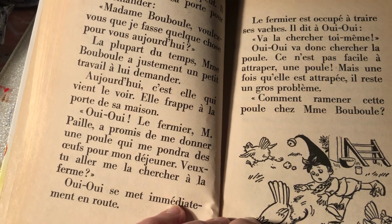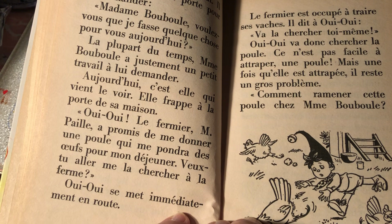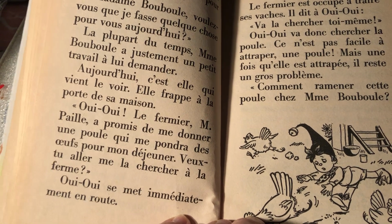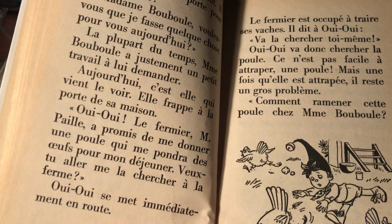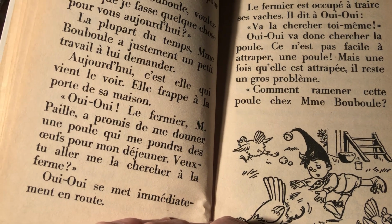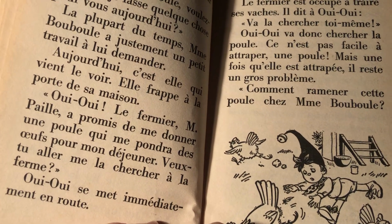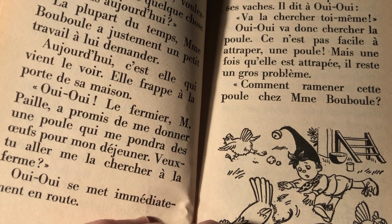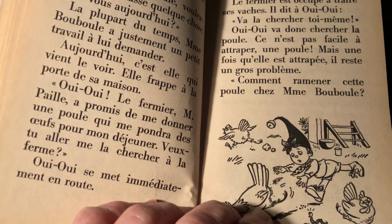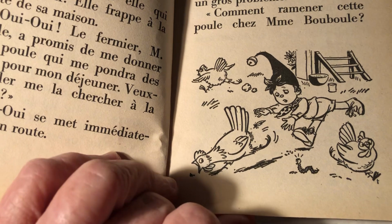Okay. Oui Oui therefore went to look for the chicken. So I was looking at the story before. So I guess that she wants him to go by himself. I was thinking she would go with him, but I guess not. All right, so he went to look for the chicken. It wasn't easy to trap it, or it's not easy to trap a chicken. But once you trap it, once she has been trapped, there's still a big problem. Comment va ramener cette poule chez Madame Bouboule? How to take it back to Madame Bouboule. And it looks like he's having to chase that chicken.